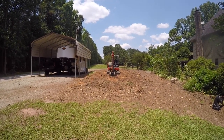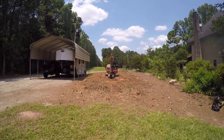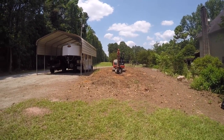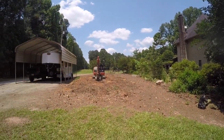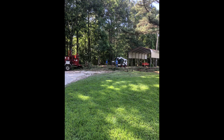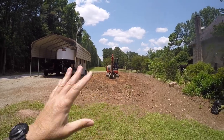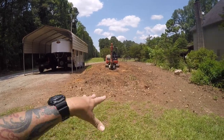So these guys came out, did a great job. They did it all in one day, and they just busted it. They were here from about 8 in the morning till almost 8 at night. So a whole crew, and they had a big bucket truck, and they were topping them off, letting them fall, then they were just taking them down gradually. Hauled everything off. The next day the stump grinder guy came in and then ground down all the stumps.